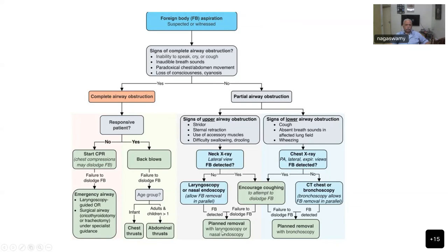And dislodge, can remove or plan for removal with a nasal endoscope. Whereas if it is a lower airway foreign body detected, again you can encourage the child to cough and dislodge it, or go for CT chest or bronchoscopy and plan for a removal. This you can do a little leisurely. Lower airway obstruction, you have some more time. Whereas in upper airway obstruction, it is more or less quasi emergency, you have to do it as early as possible.